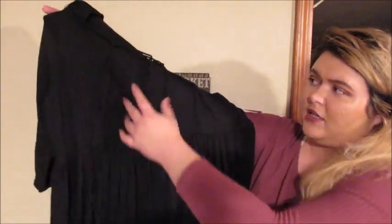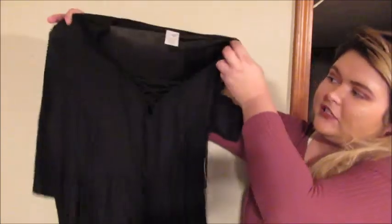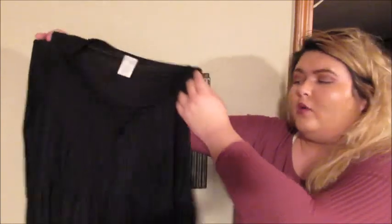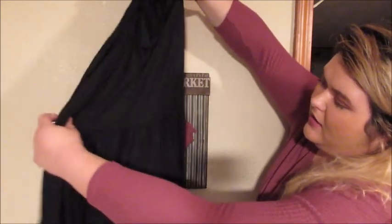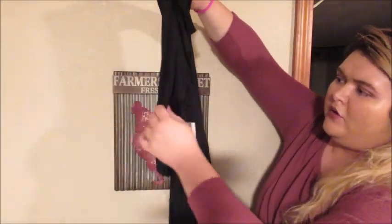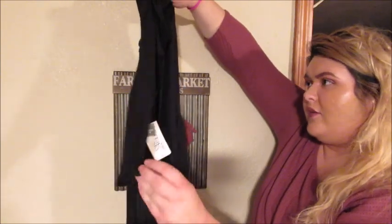Alright guys, last but not least is this black flowy top. It's also kind of like a baby doll type of shirt, and it has a string here. It just goes like that. This one I got from Walmart, and the back is also flowy, and it has the, what do they call these, 3/4 sleeves or whatever. It's not completely long sleeves, but I thought it was really cute and looked super comfortable. So I went ahead and grabbed this one, and I think it'll go with a lot of things.